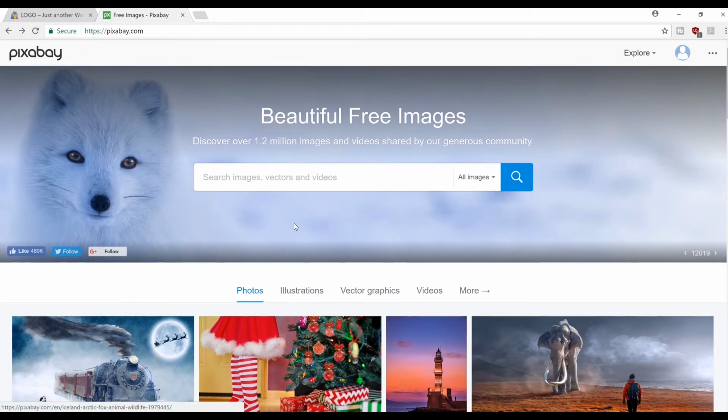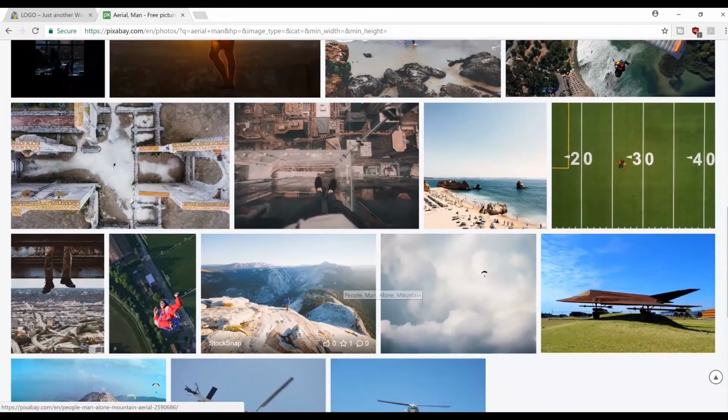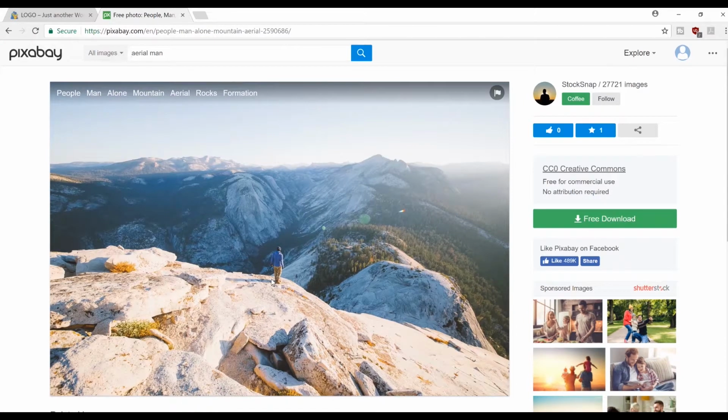So let's go through and find a really good image to use for our header. If you want to have the same one that I've used, I just typed in aerial man, and then if you scroll down, there we go, there's the one that I found that we used for the top. Now you can get whatever picture you want to have there. This is just an example of what you can use, but you can go out there and find whatever you want to use. I just thought this was a really nice image, but you're welcome to use whatever you'd like. Find something that represents your business, really.